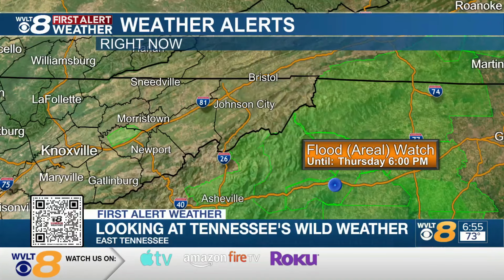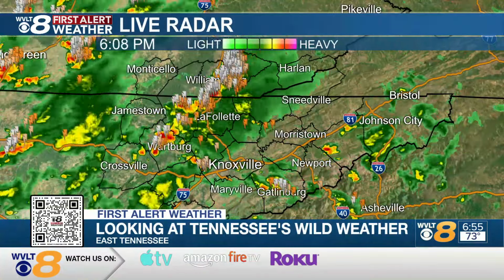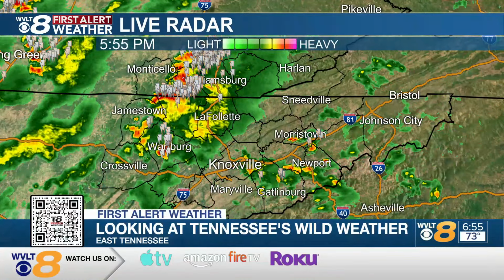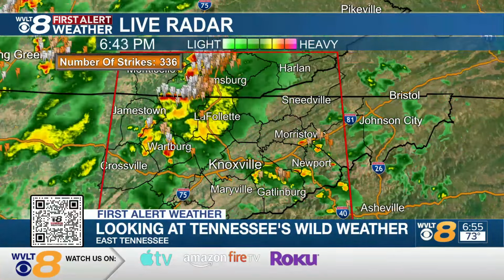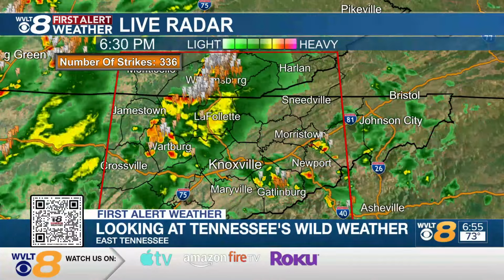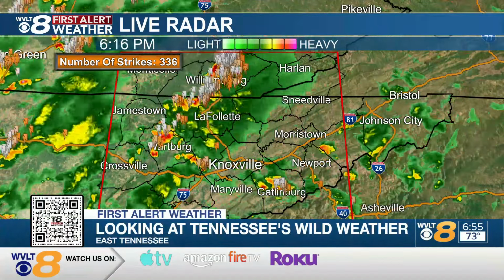Much of western North Carolina is under a general flood watch. That's what the word areal means, just general. It's spelled the right way, but it goes till Thursday. So we're going to get a little bit of a break from these bands. And some of you have said, hey, this kind of looks like a hurricane or tropical weather. And it does, in that these bands come through, and these bands could have pretty ominous appearances.